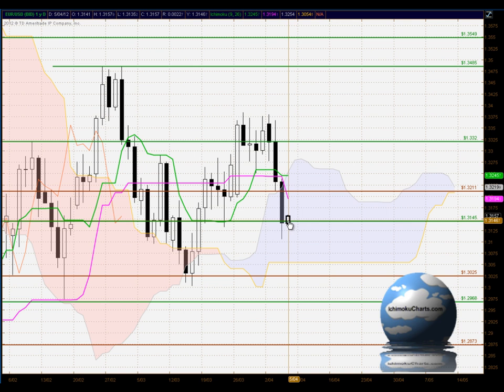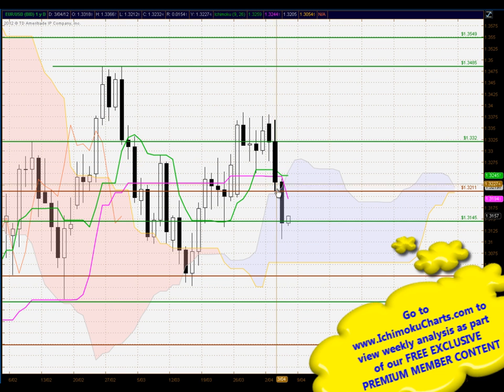Let's see whether we've seen too much bearishness in these extreme days and the market needs a rest. A test down to 131.05 and a breakout down below could be all the bears need for them to maintain control of this market and test down to the bottom of the cloud.